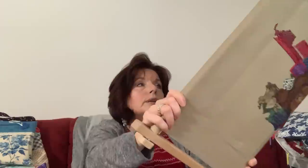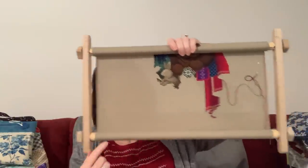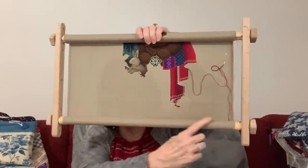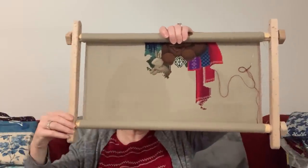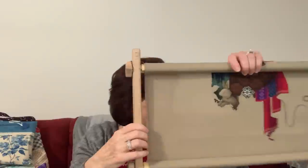And this is, I've been asked what frames I use. This is an Arabesca scroll frame. They come in different lengths and widths. And you can also adjust them to be a little bit smaller or a little bit longer by moving your things through the different holes. Get all these magnets and put them up here. So those are what I've been working on in the last 10, 12 days. So the rest of these are just WIPs.